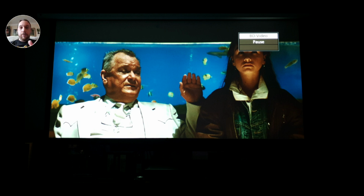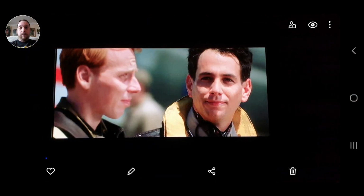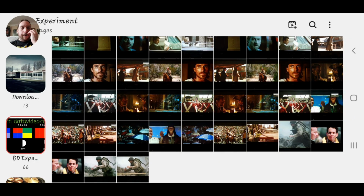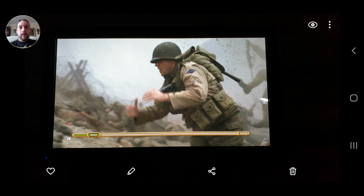Now I realise that I've gone on quite a long time, so I kind of want to wrap it up there. I did do a couple of shots from Pearl Harbor because I was adamant that there was going to be a difference. But no, this is also when I realised that the Blu-ray was created from the same master as the DVD. And there you go, there's very little difference between them. Anyway, so there's a look at the 4K and the Blu-ray of Saving Private Ryan again.